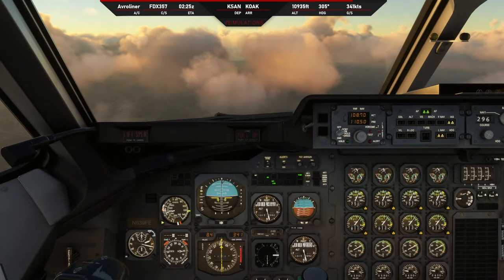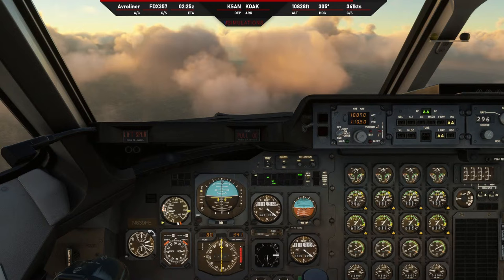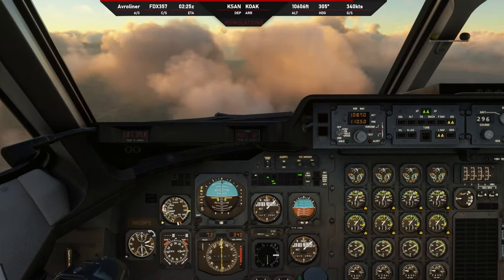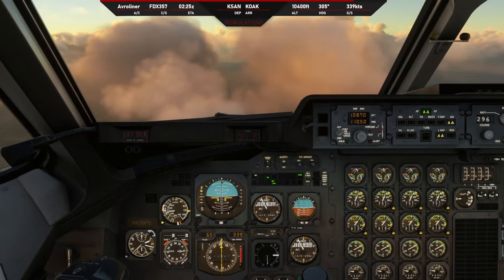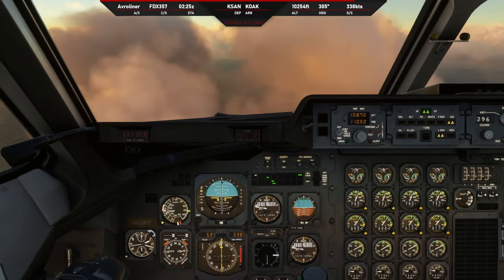I might try to up the bit rate on the next stream, just because everything's been so stable. I might try to squeeze a little more juice out of the YouTube compression, because when I watch my streams back, I'm like, ah, man, that is not what I'm looking at in the sim. But the problem with juicing up the bitrate is it can affect the viewer if they don't have the download rate.